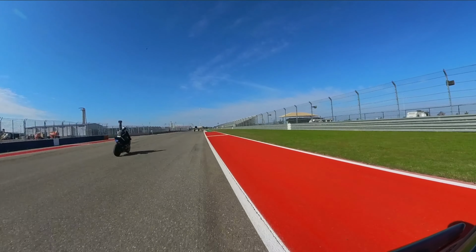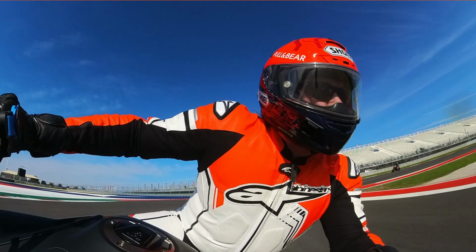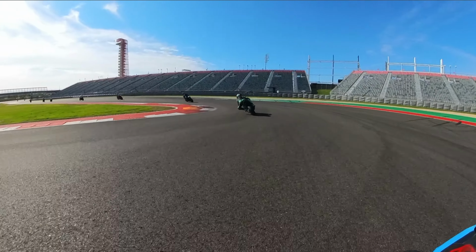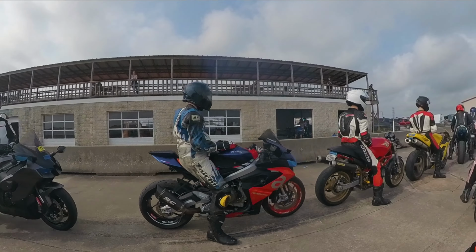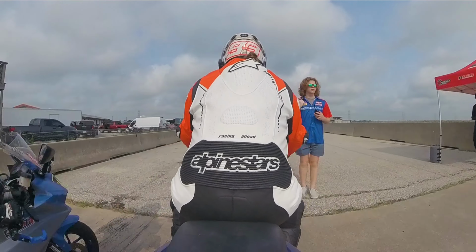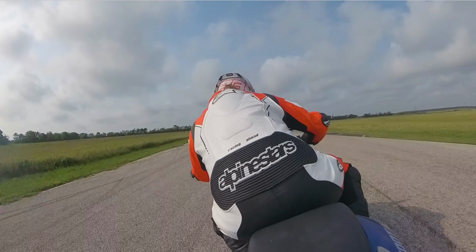Despite being promoted out of the novice group at COTA, for this event I signed back up for the novice group because I have never been to MSRH before and I didn't know the lines, and boy oh boy, was I glad. The first session was a round robin and I struggled to get anywhere close to the right lines, and my pace was all over the place.